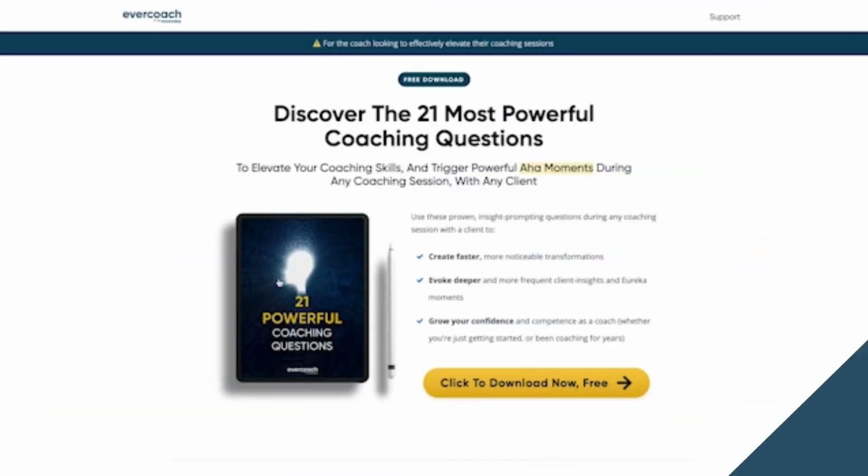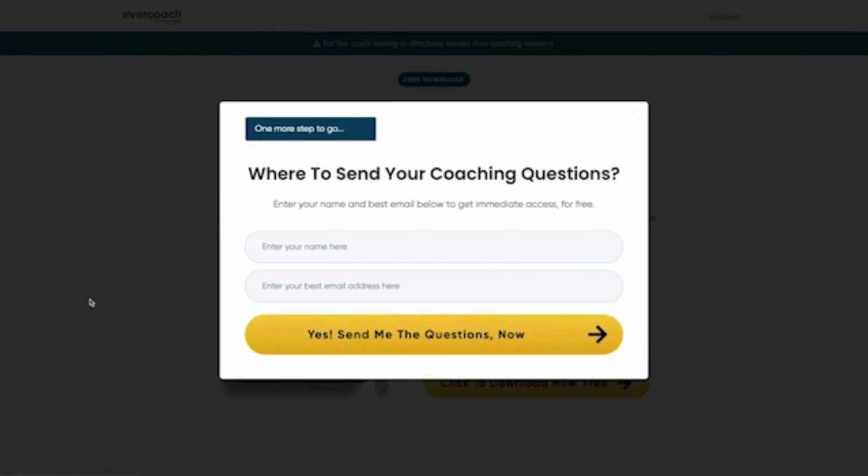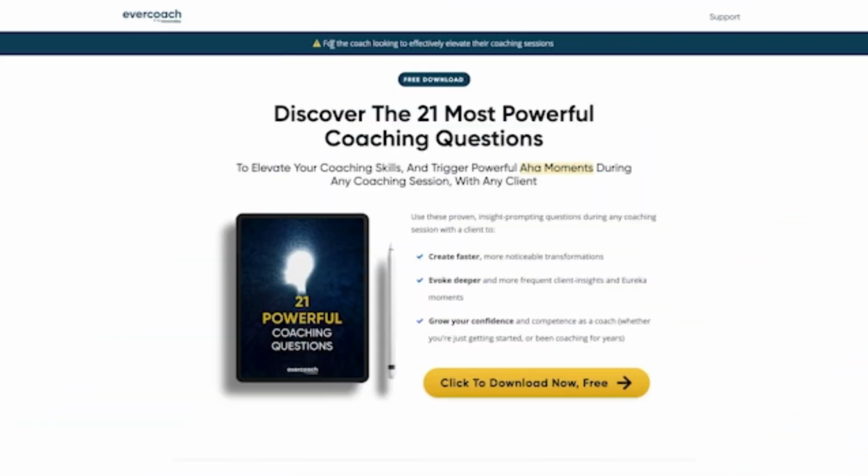Yeah, and one cool thing that you want to notice: when you click on, for example, the free download thing at the top, which a lot of people do, or when you click on the image, the opt-in pop-up pops right out, right? Because so many people click the images and they get confused if nothing happens. So just a quick tip. And I even like this little mini banner underneath the header, with the caution sign, really calling out who this offer is for: the coach looking to effectively elevate their coaching sessions.